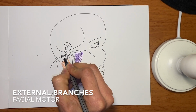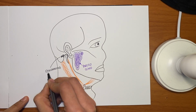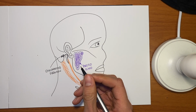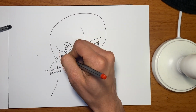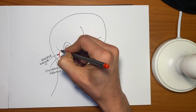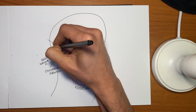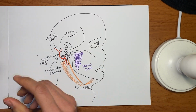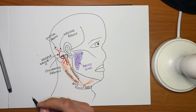You have to remember that the external branches of the facial motor exit through the stylomastoid foramen. As it exits, it splits into so many branches that we're going to discuss right now. First off, it gives off a branch that goes vertically upwards, and it's called the posterior auricular nerve, which splits into two: the auricular branch and the occipital branch. Then it supplies the stylohyoid muscle and the digastric muscles. So two branches right here.